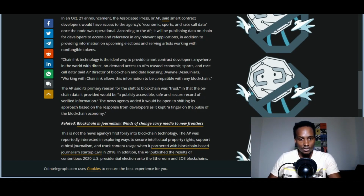Chainlink technology is the ideal way to provide smart contract developers anywhere in the world with direct on-demand access to AP's trusted economic, sports, and race call data, said AP Director of Blockchain and Data Licensing Dwayne Desaulniers. Working with Chainlink allows this information to be compatible with any blockchain.